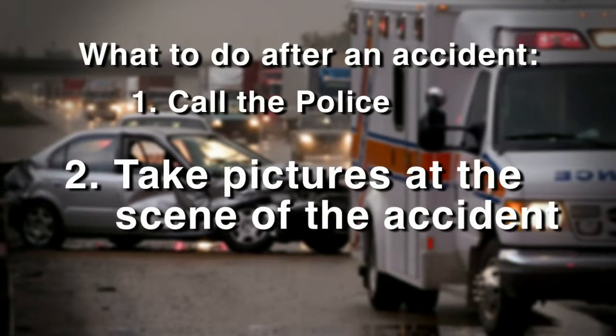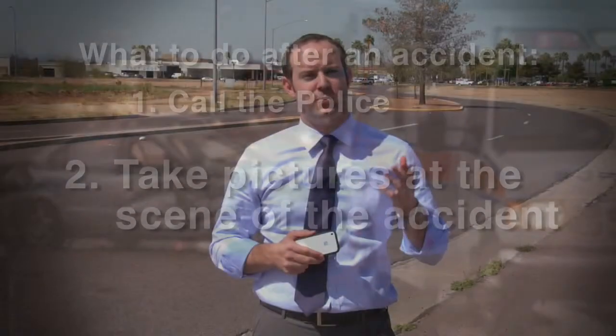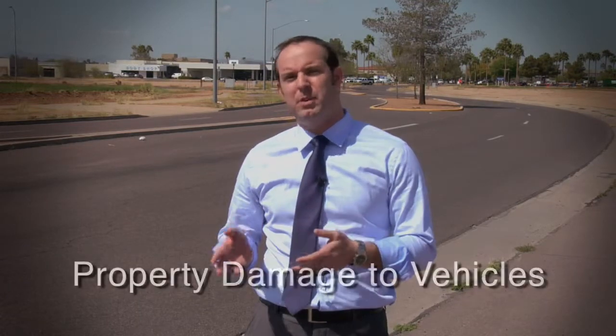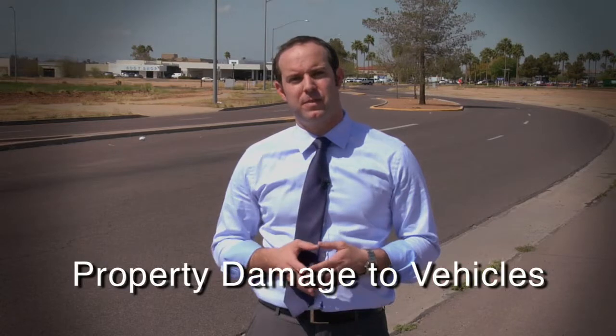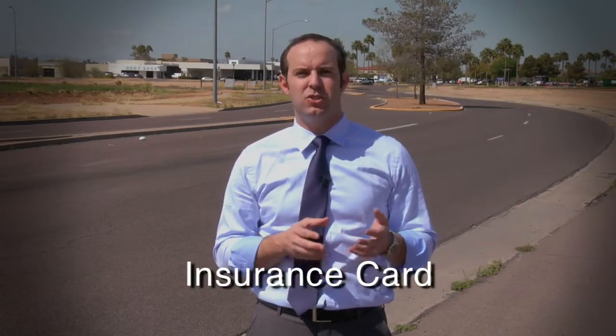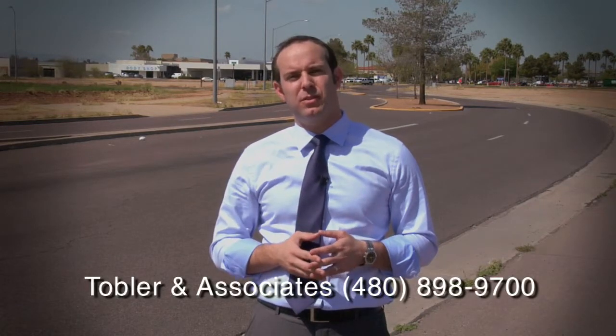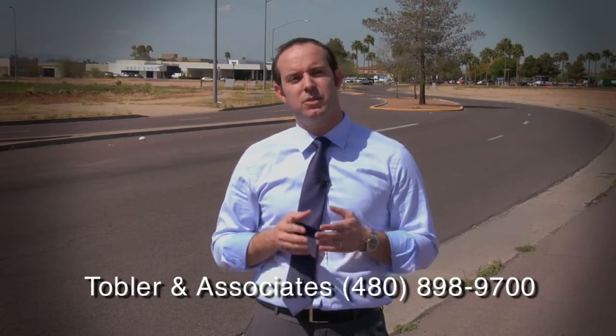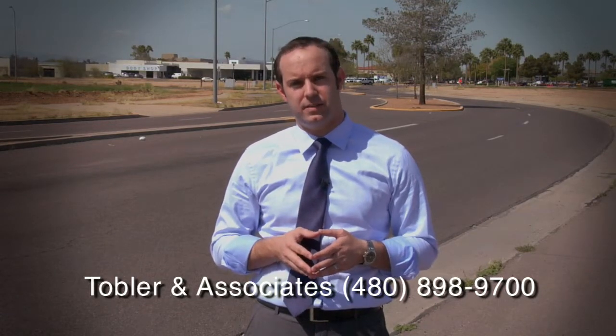Second, take pictures at the scene of the accident. You might have a camera or even a cell phone that can do that. And there's lots of things that you want to take pictures of. For instance, the license plate of the other driver who hit you, or the property damage to his car or your car. You may even want to take a picture of the insurance card or information of the other driver. Sometimes there might be something that obscured your vision or something at the scene of the accident that is special or unique, but you need to take that picture to preserve that evidence.